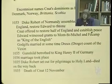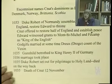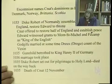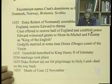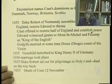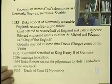And so he considered himself King of England as well. His sister, Godgifu, married at some time Drew or Drogo, Count of the Vexin, which is a major part of Normandy, and had two children by him at that point who were major players in Normandy later on. It was in 1035 that Gunhild was betrothed to King Henry II of Germany, and the marriage actually took place in 1036. So Canute's daughter was married to the Emperor of Germany.